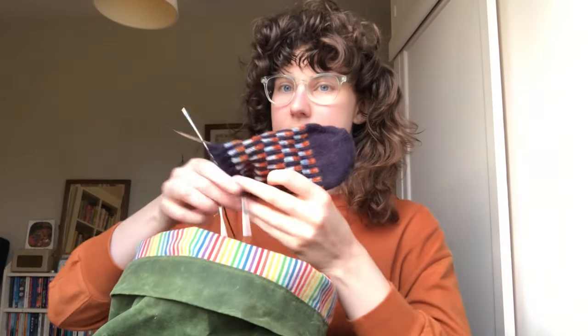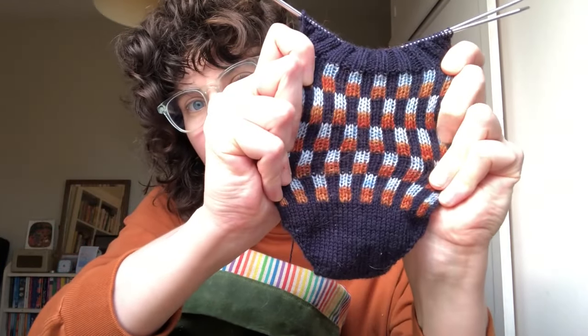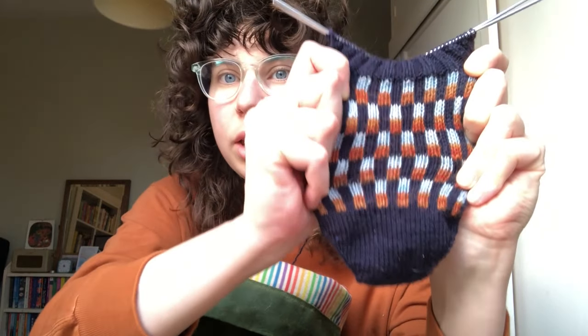So I'm knitting a Dre Renee Knits everyday sock, so it's toe up, and usually this bit is ribbing, but instead of ribbing I've substituted it for this, so when it's on my foot it'll be a bit more stretched. This colorwork pattern, which I'm really enjoying.